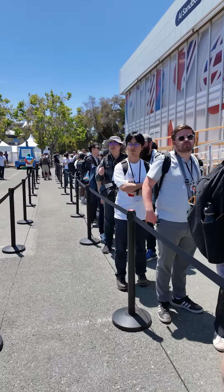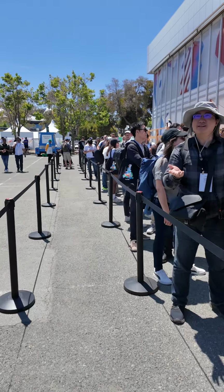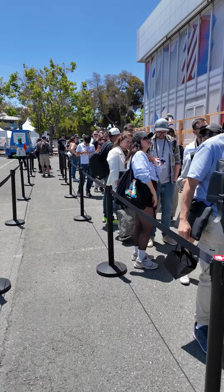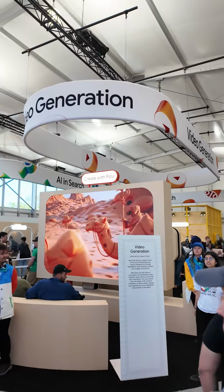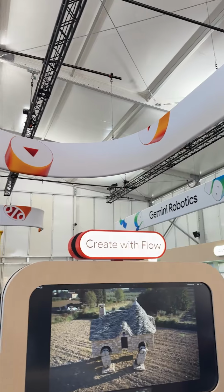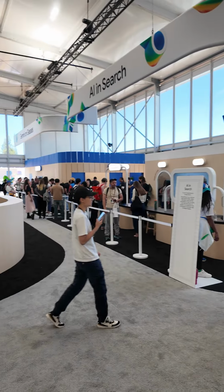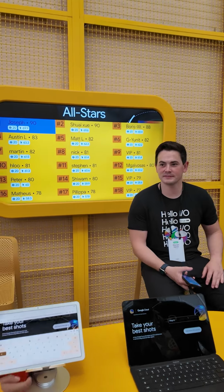That's where they demoed all the AI features that they announced on Day 1. The line to get in was very long, but it was definitely worth the wait. There were stations for video generation, Gemini on glasses, Gemini Canvas, Gemini Robotics, AI-powered search, and an AI basketball coach. Yes, you heard that right.